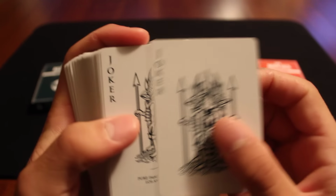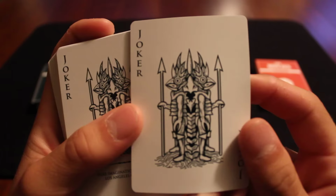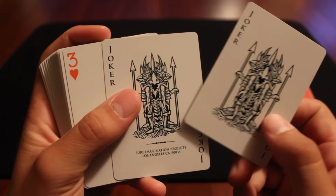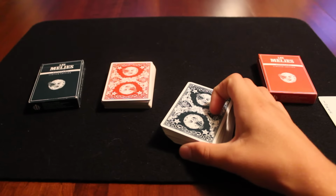These are the two jokers. They look really kind of weird. There's two bug guard things with spears. It's kind of weird, but it looks pretty cool. So let's get into the handling. If I can focus my camera again. There we go.